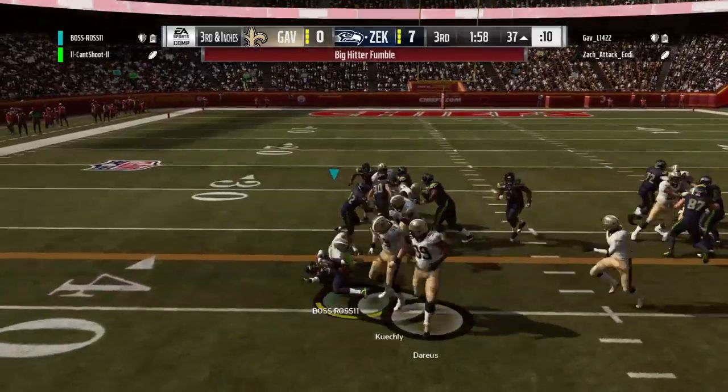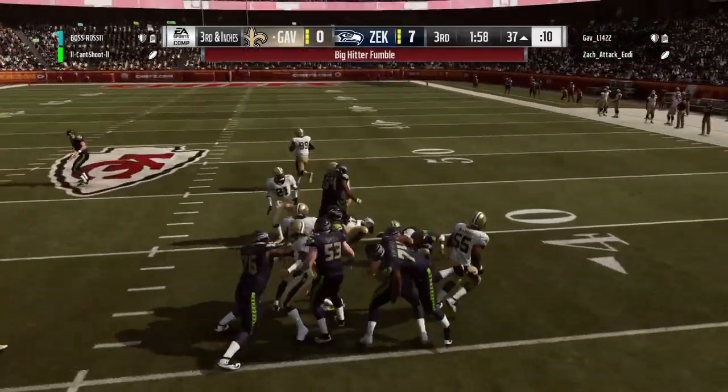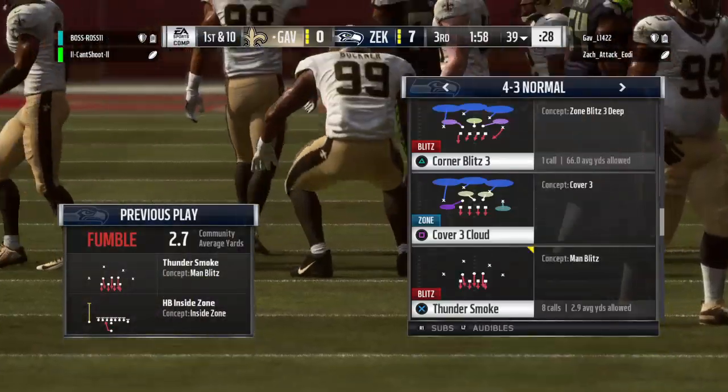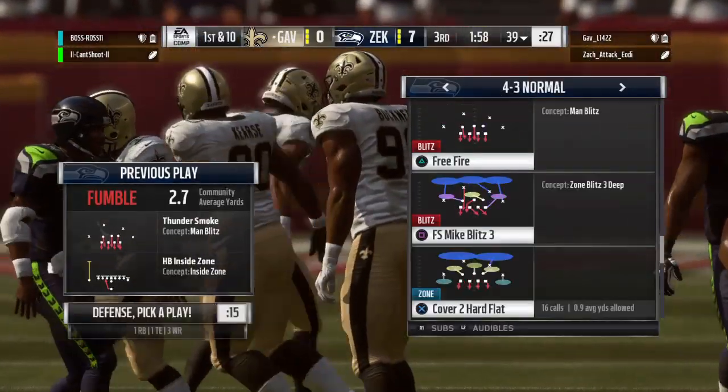And they'll go ground game here to the tailback. And he loses the football a second time. And his guys are going to take over at the 39-yard line.